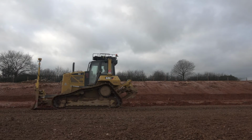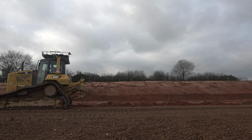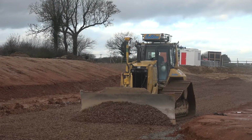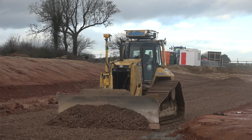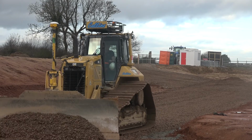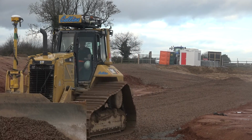The control that we're able to implement into each one of them machines gives us sub-decimeter tolerances. We're down to plus or minus 10 mil. 10 mil across this 100,000 square metres equates to 1,000 cube. It's a lot of stone to import.